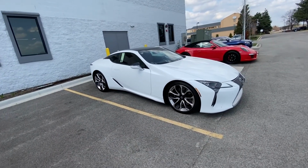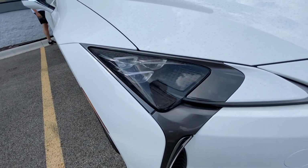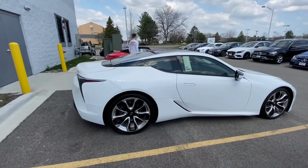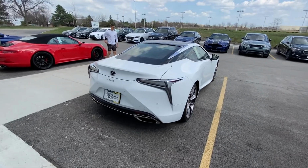And look at that. Holy. LC 500, guys. And I love the headlights on this. I think it's so cool, it looks really neat. And the slope of this car, it looks great. And I saw a ton of these in Florida, I gotta be honest with you.